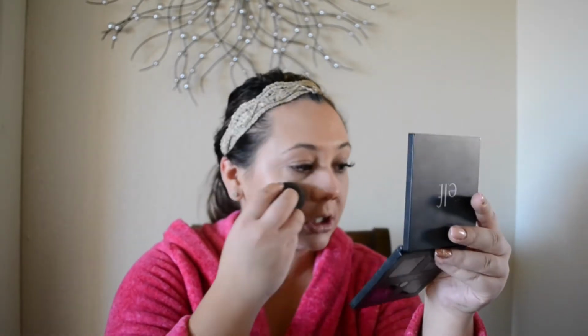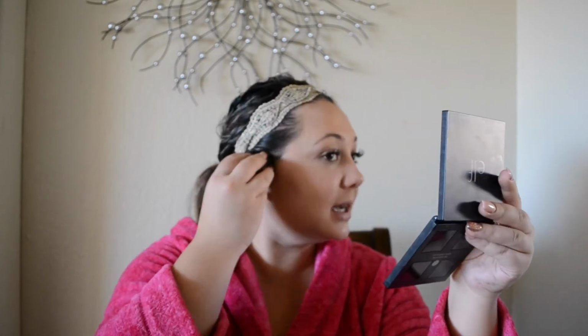Okay, so that's pretty much one layer on the skin. I think it looks pretty nice. I would by no means call this full coverage because I do still see my redness and my dark circles a little bit, but it does give a nice, glowy, fresh look to the skin. So let me see if I can add a little bit more to build up the coverage.